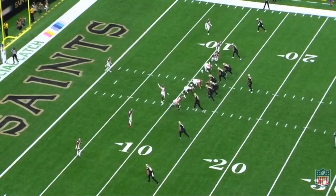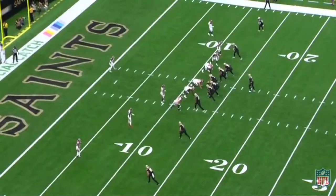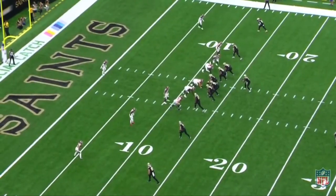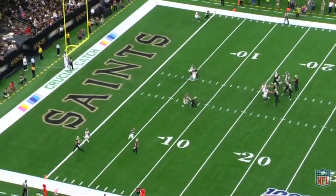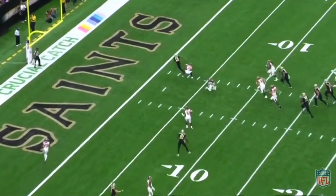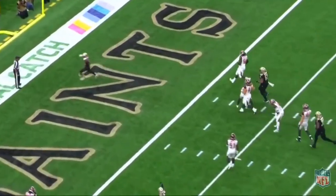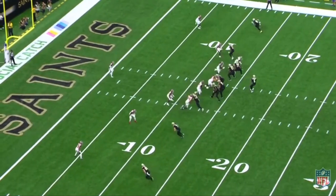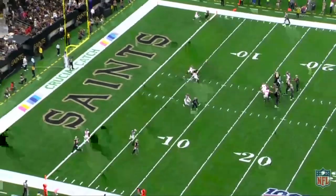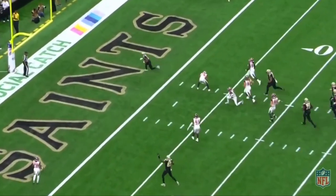Now, as the play's snapped, let's watch what happens. Mike Thomas does a great job at the line of scrimmage with this technique, which we've already broken down. But I want you to watch this right here. I'm gonna run that back one more time. This right here, there's certain points of a game where the coach is kind of taken out, right? The play's called, and then the players just gotta make plays. And that's exactly what's happening in this play right here.